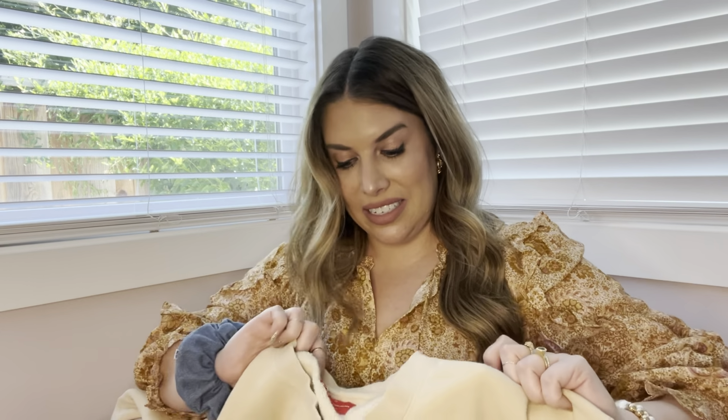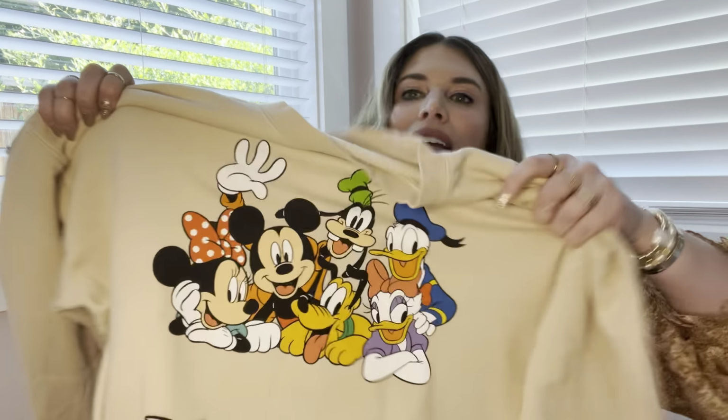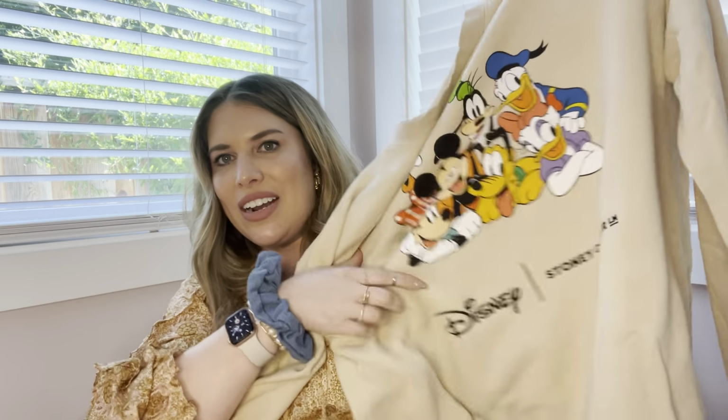So item number 1 is the long-awaited Mickey and Friends sweatshirt. I got a sweatshirt from Stoney Clover when I went to the Nashville store, and it's honestly one of my favorites. So I was really excited that this was coming out. I'm big into neutrals, and now I have to go back to Disneyland. Definitely Disneyland, because Disney World, I could not wear a sweatshirt. This is the pattern. It says Disney Stoney Clover Lane, and I got the extra large, which is like, wow, that's nice and oversized. So that's the first thing.